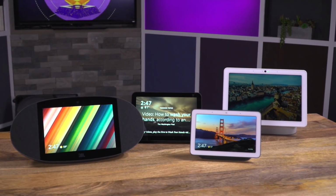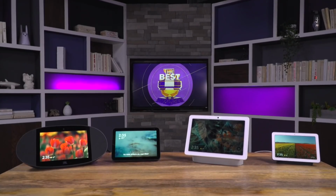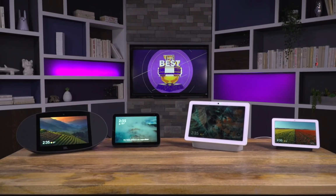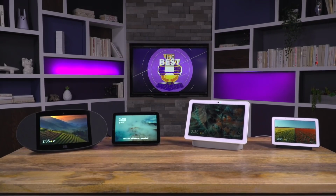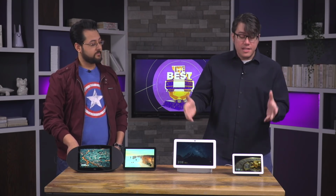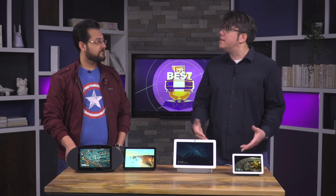So these are the best smart displays out there depending on your needs, whether you're looking for sound quality or smart home controls, which we'll go into in more detail. But smart displays can fit a wide variety of criteria depending on what you're looking for. And these are all standout options, and they're all really good in their own right. So these are the best of a pretty diverse field. So our first round is sound quality.